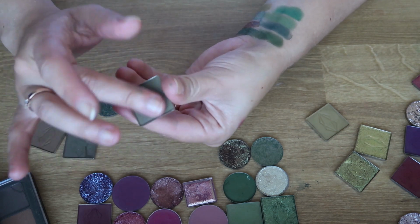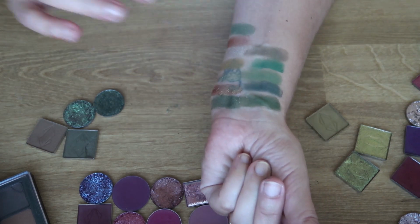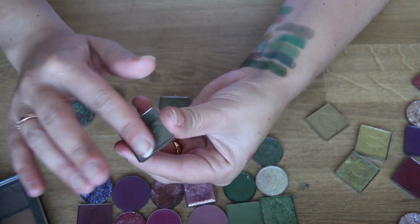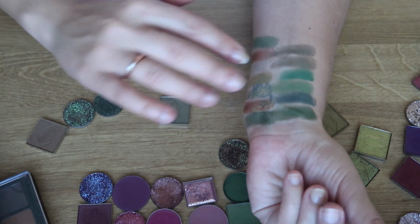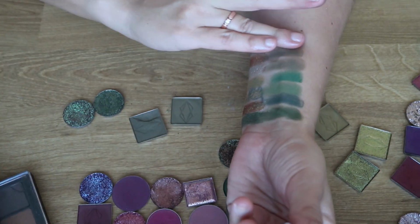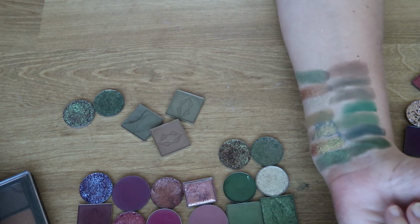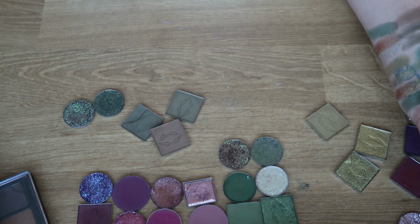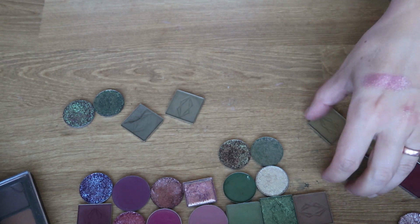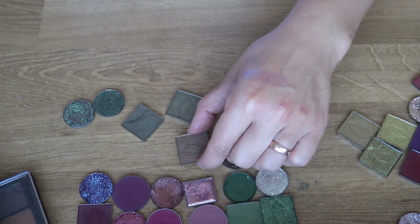And these are some mattes like Hexapod. Oh, that was a bad swatch. And Syncope. Quite similar, just Syncope is darker. And then Arboreal. That is more brown. I think I like Arboreal in there for the grounding of the brown, because it would also work here probably. Actually, I'm not so sure.